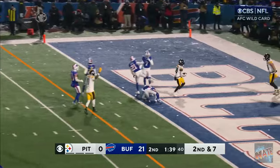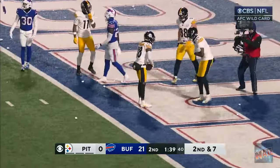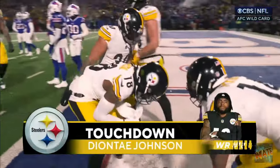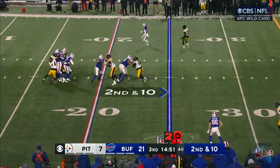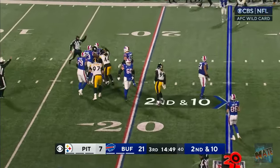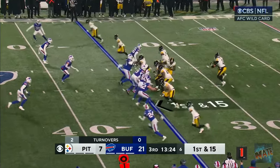And it's caught for the touchdown. It's Deontay Johnson. And that's who we talked about. On second and 10. Got him. They got him for a second time in this game. First and 15 now. He's exactly right.